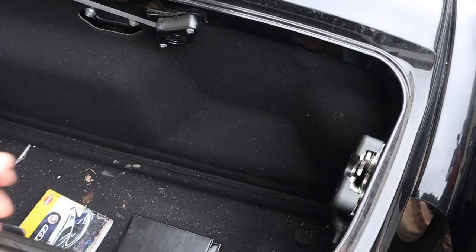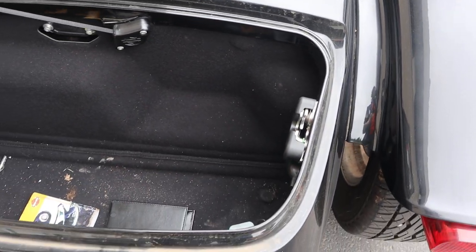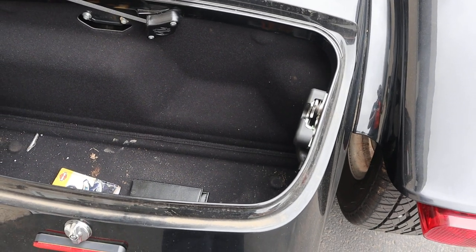Security system, the key fob, two keys, two fobs, owner's manual. I'm gonna clean her out. There's quite a bit of dust in there.